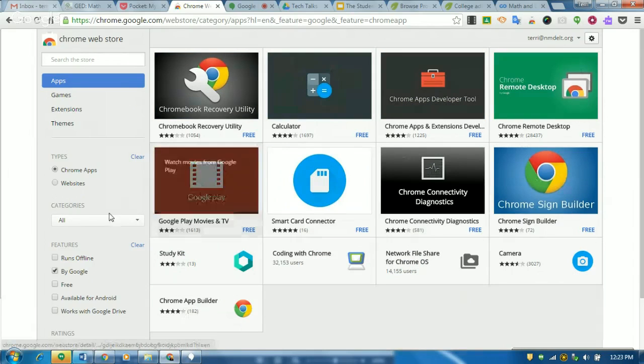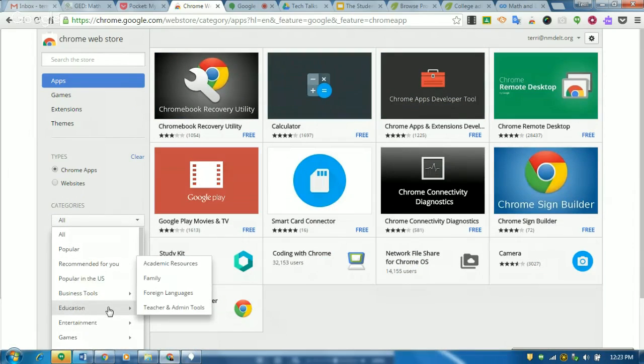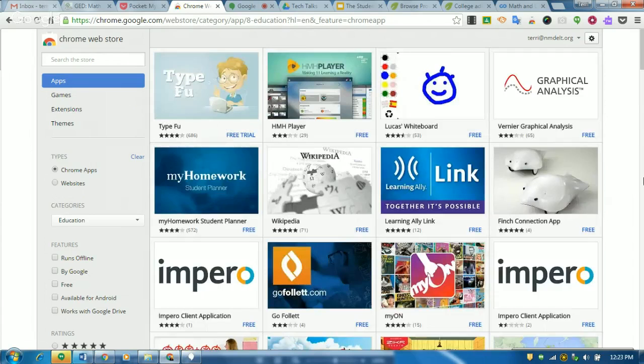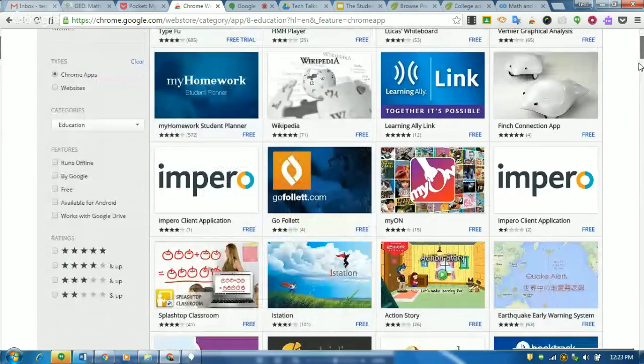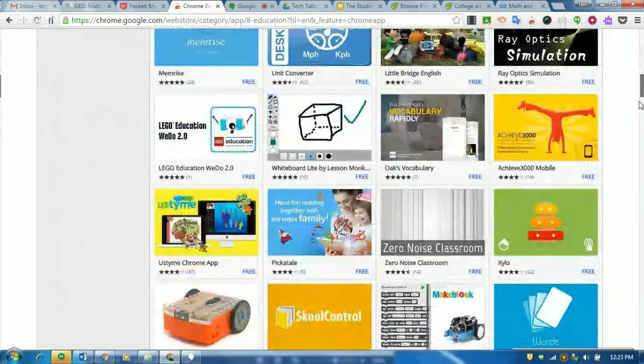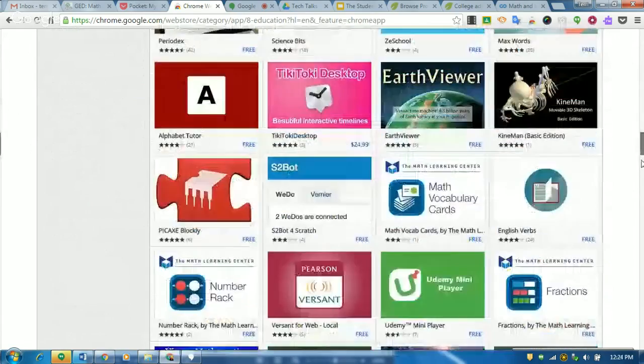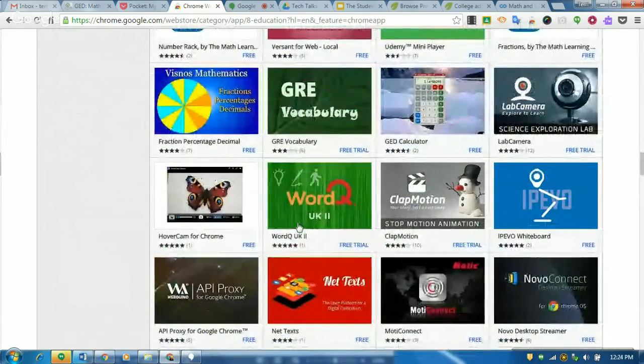I want to actually go to some education ones to show you. Oh, a new one I haven't seen before, coding. Coding would be good. You can uncheck this and reset your filters when you want. They have some great typing programs in here for students, as you can see, that's one of the first ones that showed up here. If you're into math, you can search by math and find some. This is basically all the categories in education. They can be as simple as learning a language or a typing program, or they can be as complex as a whole course. So that is the Chrome apps.